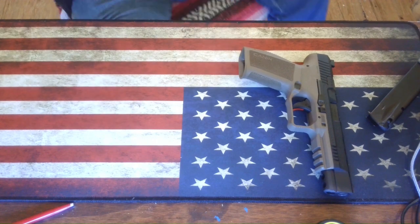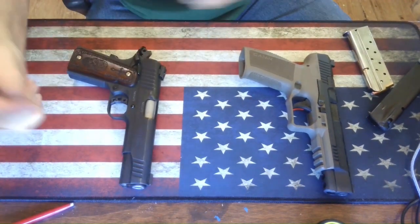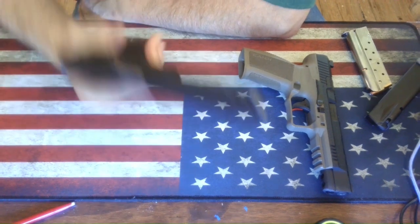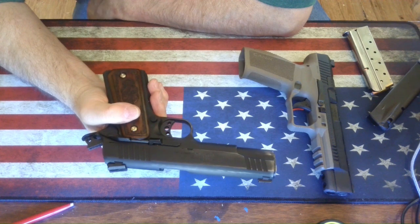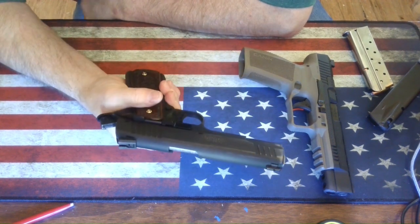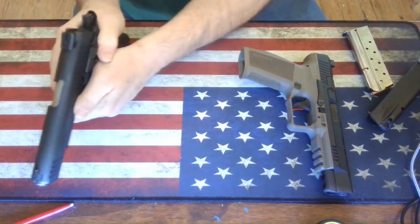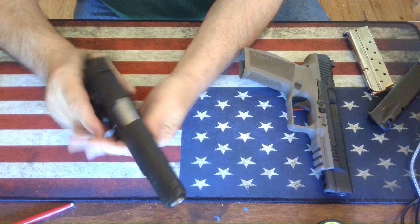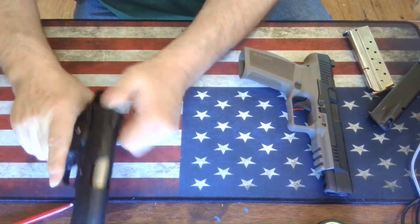When it comes down to it, that 1911 has absolutely never failed me. Now, my wife has had stovepipes, and my best friend, but he rides high on the slide with his finger over here all the time. And I think one of my sons had a stovepipe by riding the slide, okay?